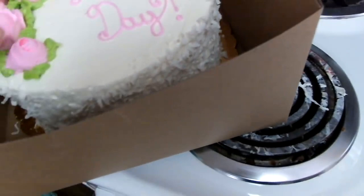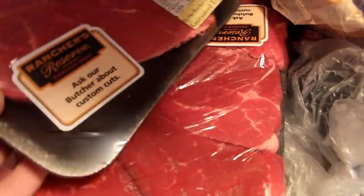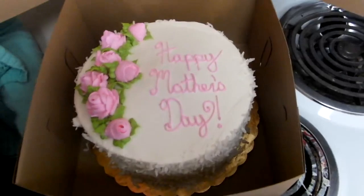Instead of going out, we decided to make lunch, so we're going to be having some yummy steak. Yummy steak. I want cake before lunch. We're going to have cake before lunch, don't you worry, little critter. You're such a dork.